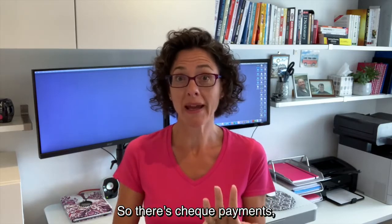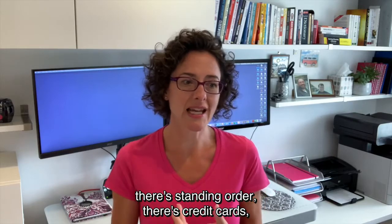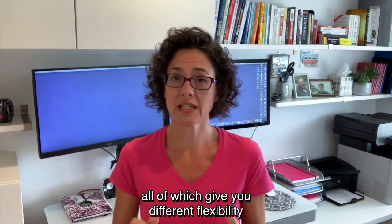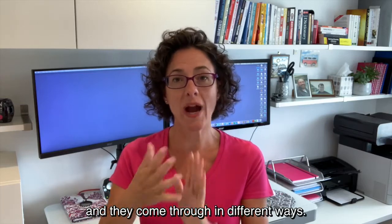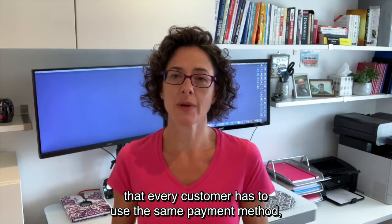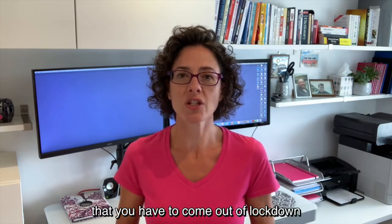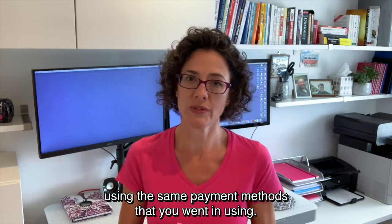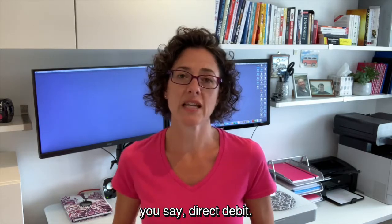So there's cheque payments, they are still in use. There's bank transfers, there's direct debits, there's standing order, there's credit cards, all of which give you different flexibility and different levels of protection, and they come through in different ways. So there's no prerequisite that every customer has to use the same payment method. And there's no prerequisite that you have to come out of lockdown using the same payment methods that you went in using. So it may be that for every new customer you say direct debit.